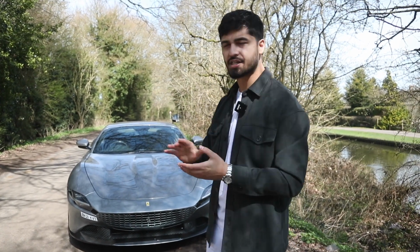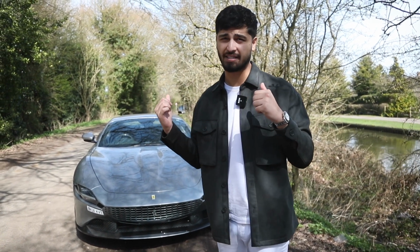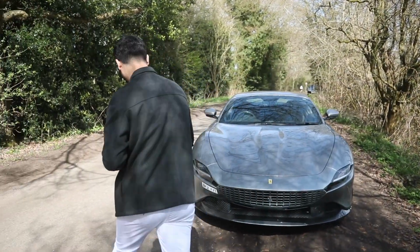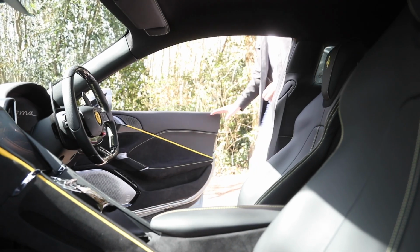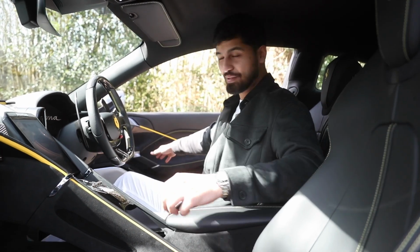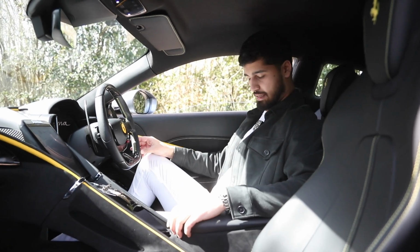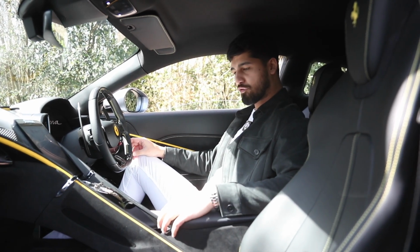Now let's have a look inside the car, because that is where the real changes happen. And I'm not gonna lie, I've got a bit of a headache trying to work the interior of this car. Let's check it out. Operating that door handle is always quite a lot of fun. Let's close it up and let's talk you through the interior of the Ferrari Roma.